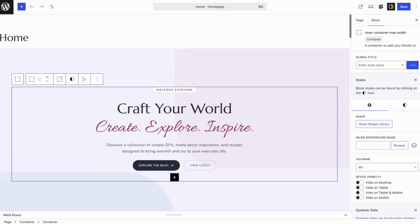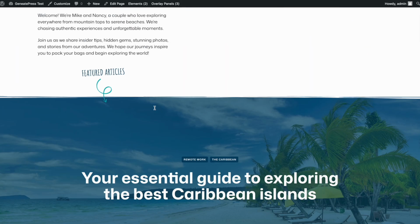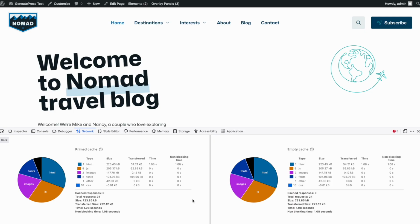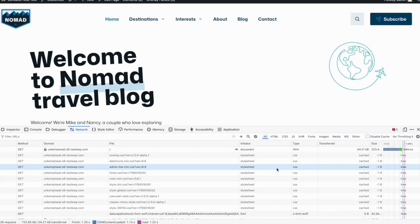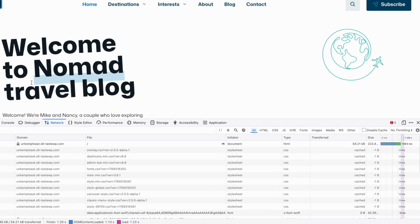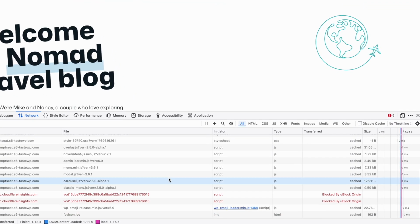Let's dive in. First things first, performance. This is why people buy GeneratePress. The entire theme is less than 10 kilobytes in size. To put that in perspective, a single high-resolution photo on your phone is 300 times larger than this theme. It relies on zero dependencies, no jQuery or any other bulky libraries, just clean, valid HTML and CSS.